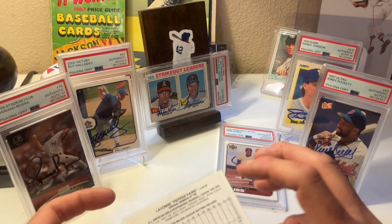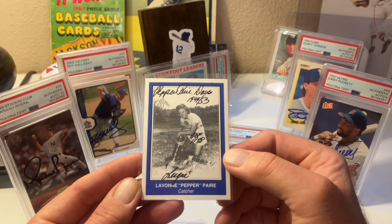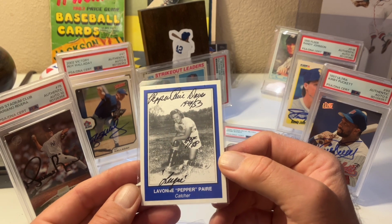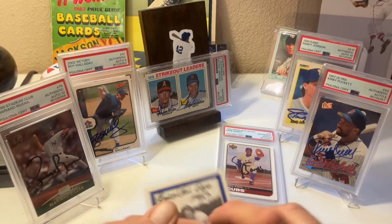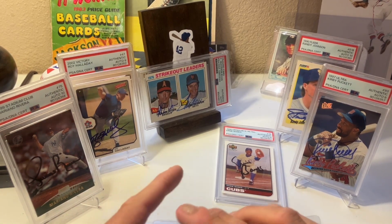Women, All-American Girls Professional Baseball League cards. Pepper Pear Davis right there. There are 4 of them. And I'm sure if I subbed them as trading card, they would slab them and probably get 10s. These are all beautiful cards of somebody who's significant in baseball history, you know, male or female.